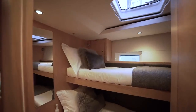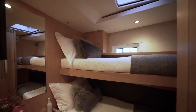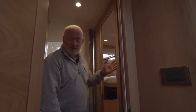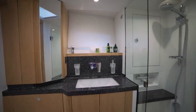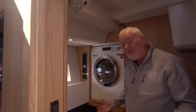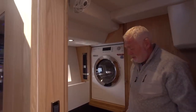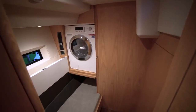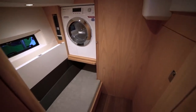Now, as we move a little bit further back on the port side, we've got these two pilot berths, a pretty straightforward layout there. Again, lots of great light and space in this cabin. And then opposite that, we've got a heads over on the starboard side. Now, this might be one of the smallest and on the face of it, simplest cabins in the boat, but actually it's my favourite.